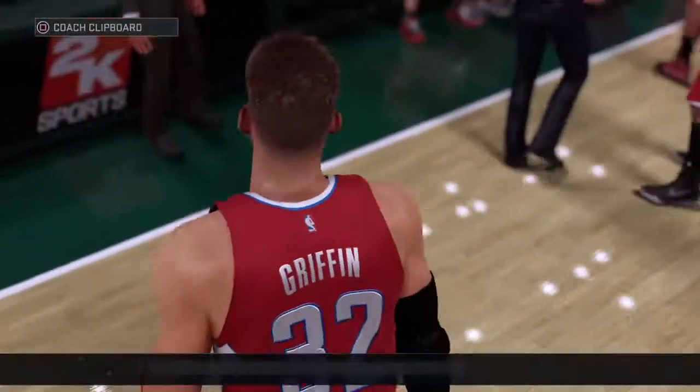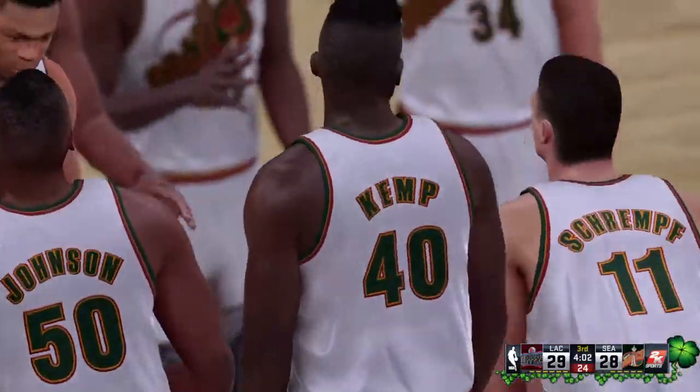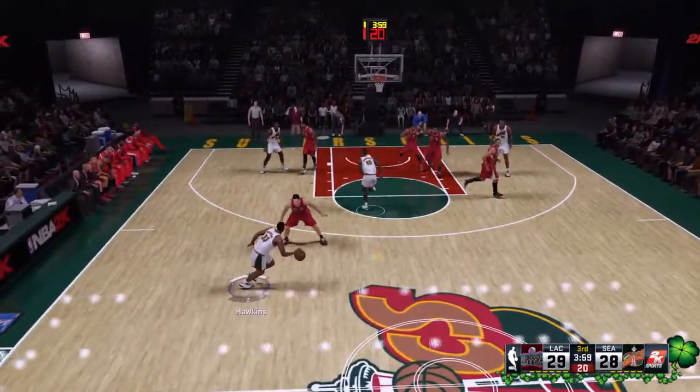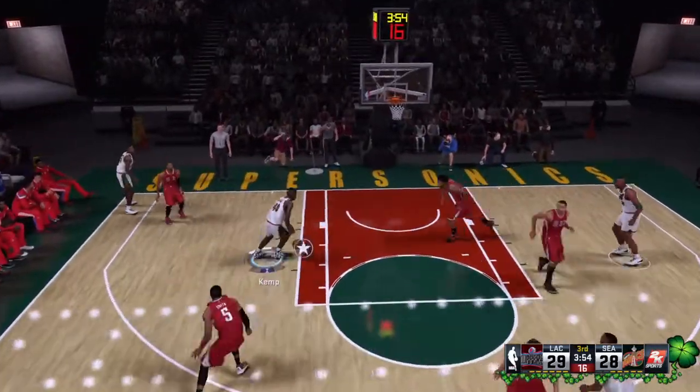Seattle calls timeout. McMillan checked in for Seattle. Wesley Johnson's checked in for the Clippers. The Sonics trailing. Here is Hawkins. Outside Kemp. A one-hand power slam by Kemp.